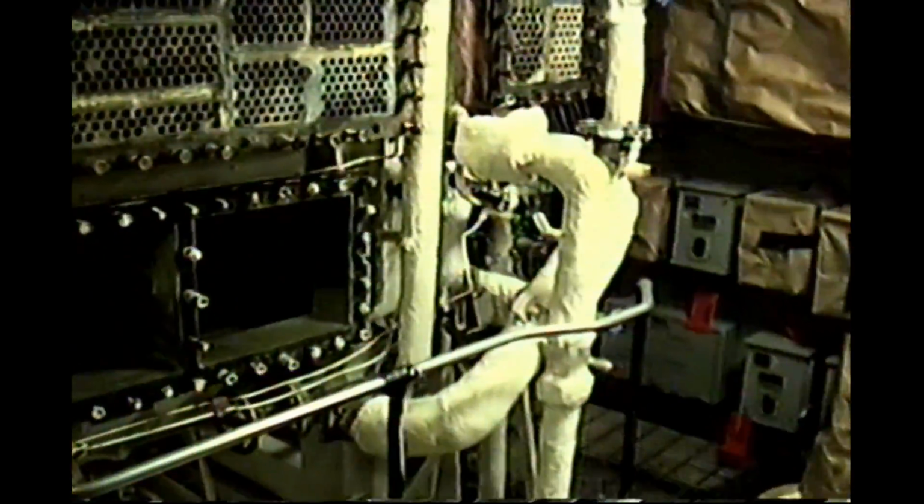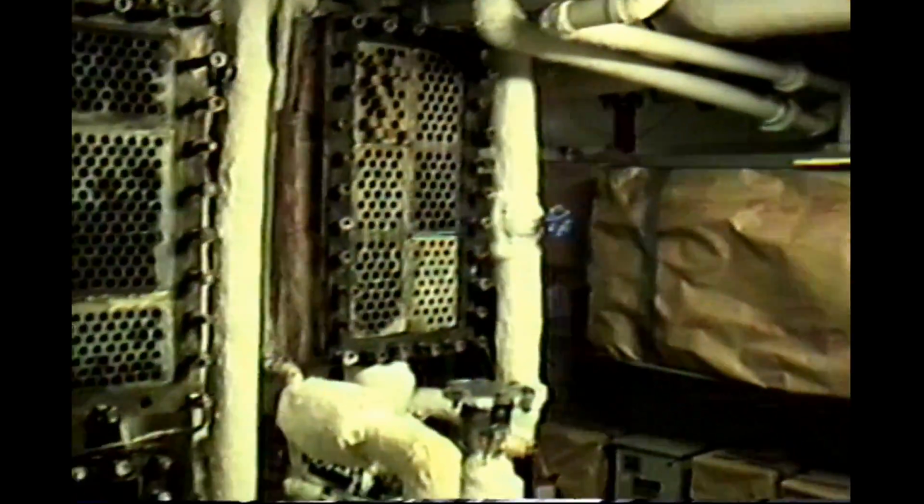Now, actually, we're going into the main control room, the engine room, main, whatever you want to call it. Okay, I'll show you a few things here. This is what purifies our water. Of course, this is open. Normally it's closed. These are called evaporators, or evaps. Evap 2, and if you turn around here, evap 1. We have 2 of them, just in case one breaks.